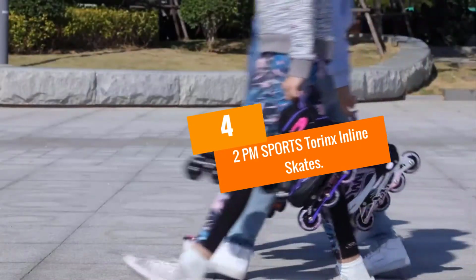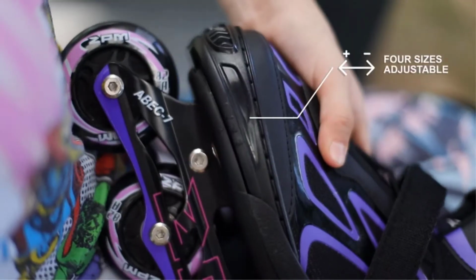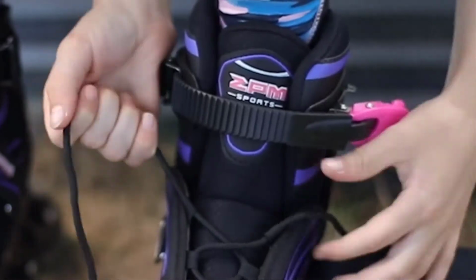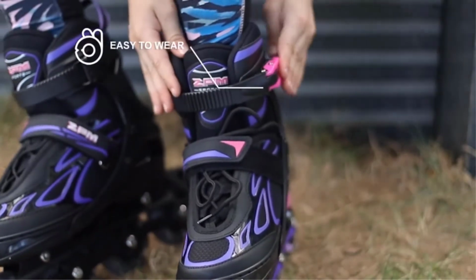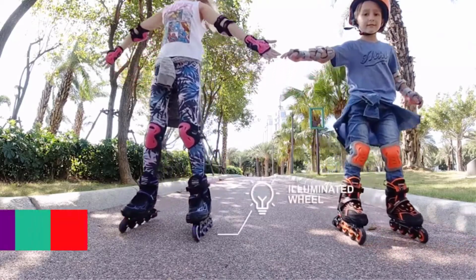Moving on at number 4, we have the 2PM Sports Torinx inline skates. They have a very sincere service. For example, 2PM staff are always available to answer your questions and help you solve your problems with their product. Besides, if you are not happy, they will give a full refund with no questions asked.